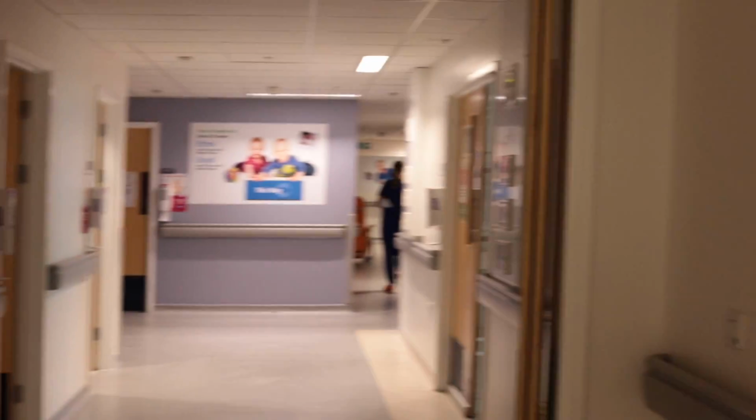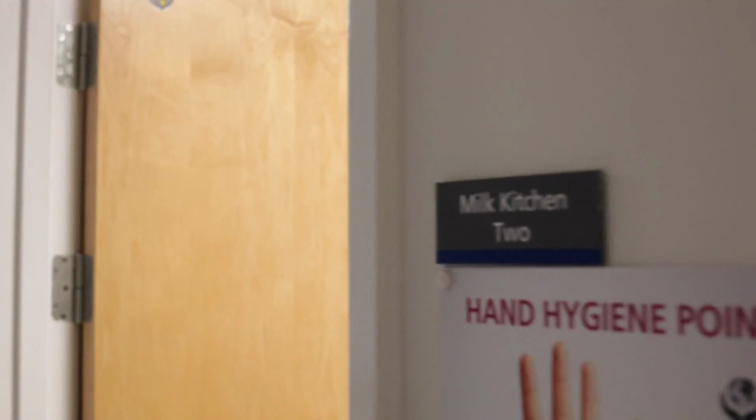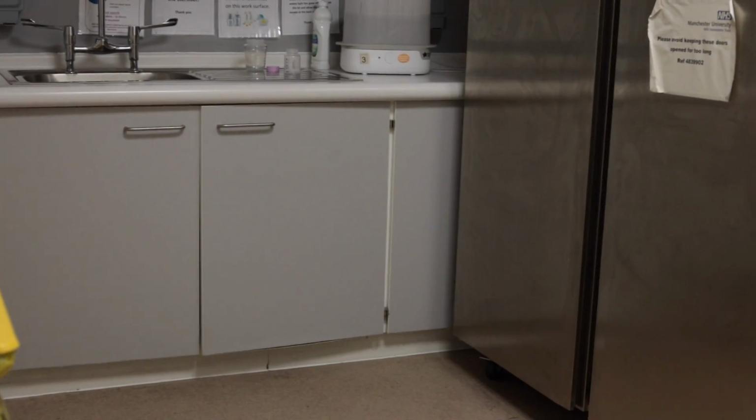Our doctors and nurses may ask you if you have washed your hands on entering the rooms. Please do not be offended if they do. Here we have one of our milk kitchens. We have 2 on the unit, which have a fridge and freezer to store your milk.